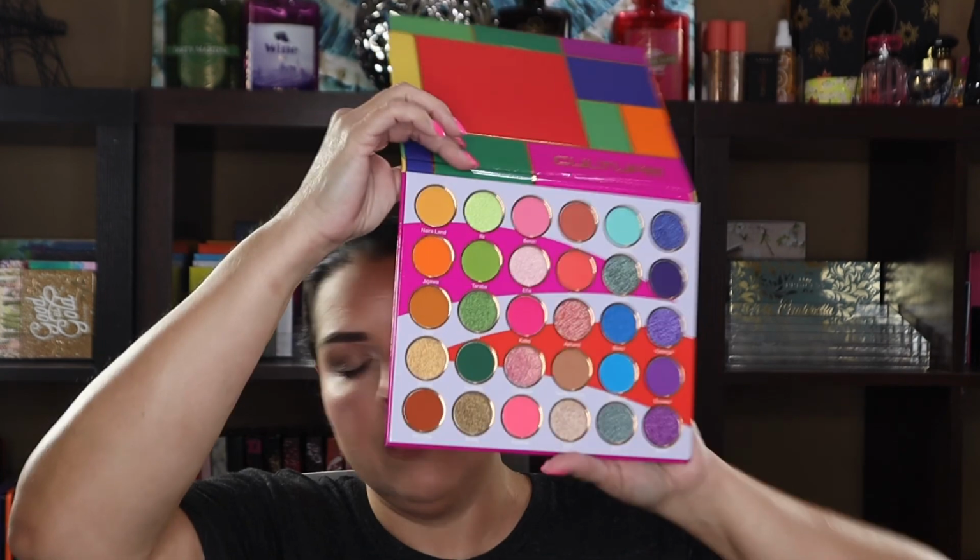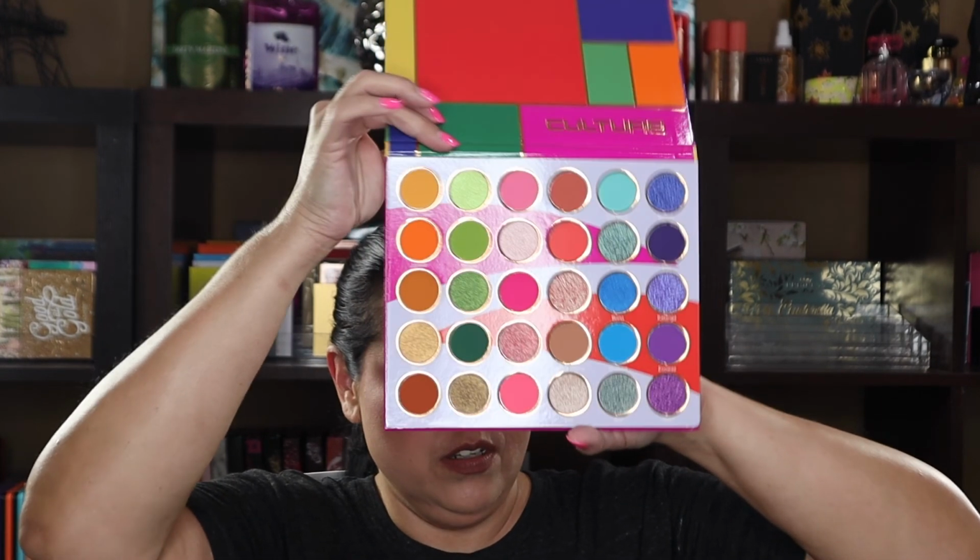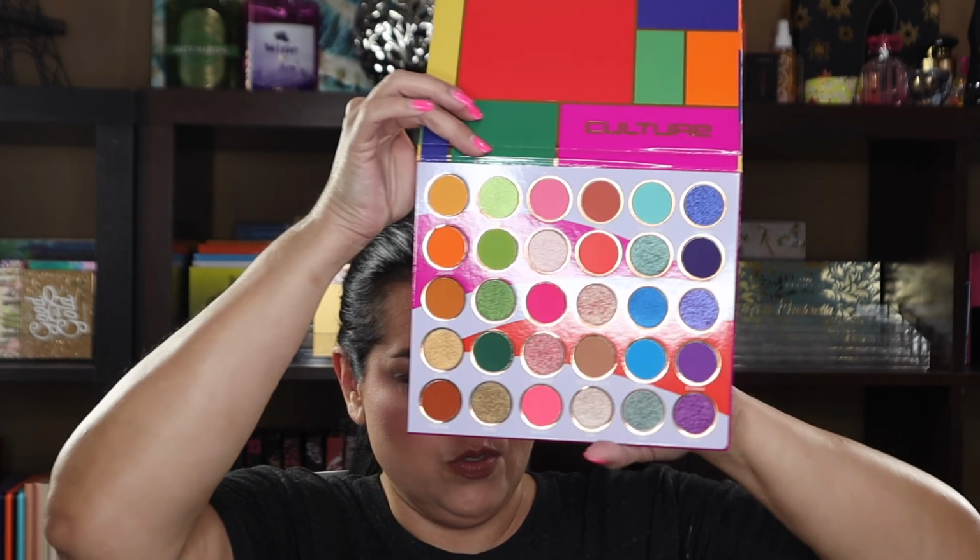This is the Juvia's Place Culture Palette. I definitely plan to do a video on this, multiple looks, because there's so many gorgeous colors. I think it has two pressed glitters, but otherwise, gorgeous colors. I think it has some duochromes and stuff in here too, so I'm looking forward to playing with that. I love Juvia's Place shadows. I have a lot of their palettes.